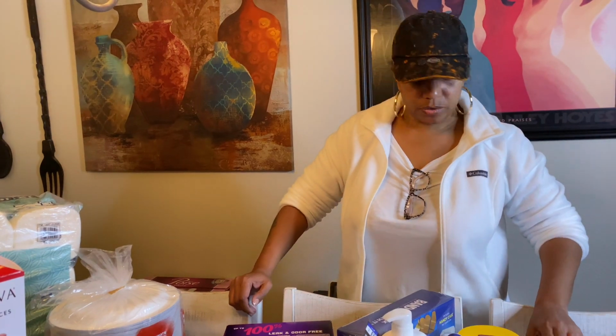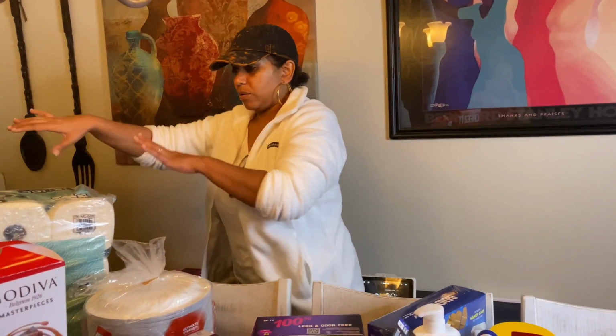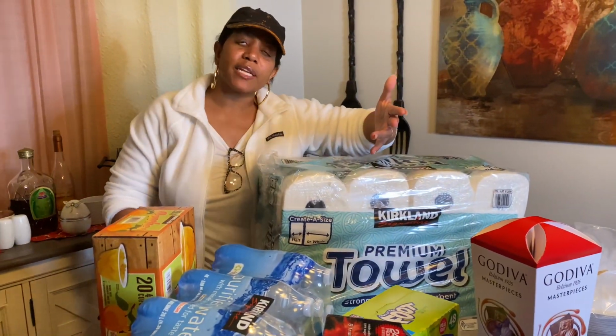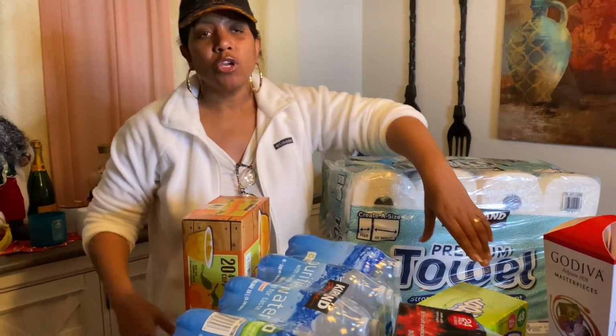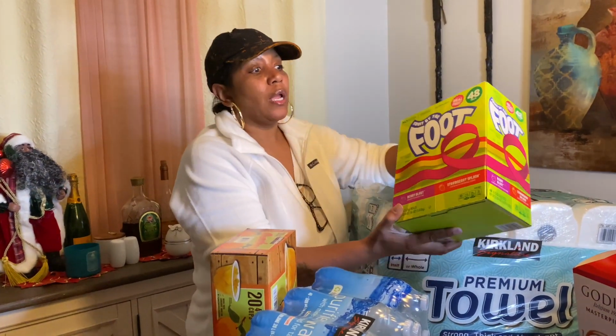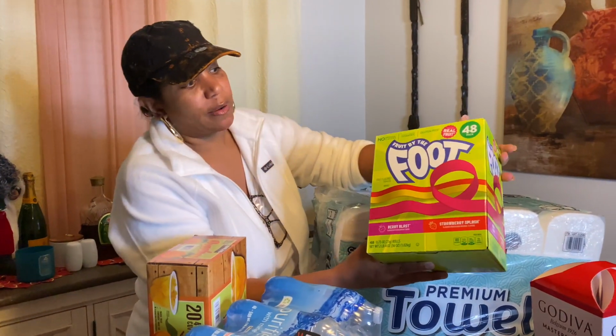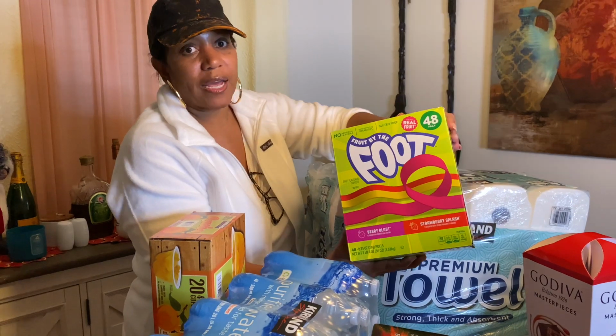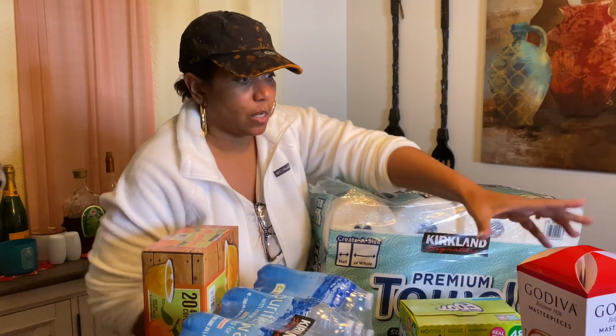Now we're going to come down this other side of the table so we can see. Some of this is like junk type stuff, but I don't like to deprive my kids of having some kind of sweets sometimes. It's just a matter of brushing their teeth a bunch. So we got this big giant box of fruit by the foot rolls, a huge box for whatever that price was. I'm not sure.